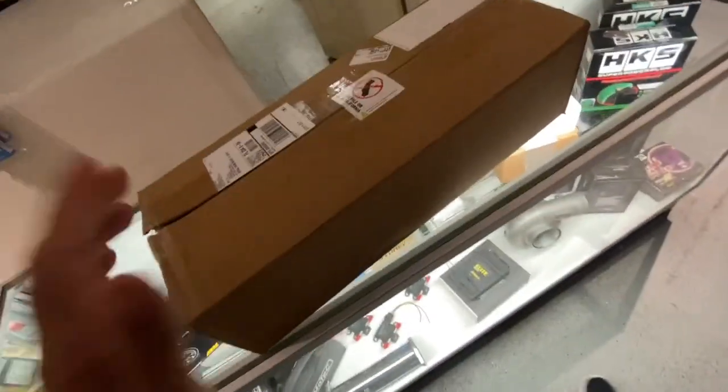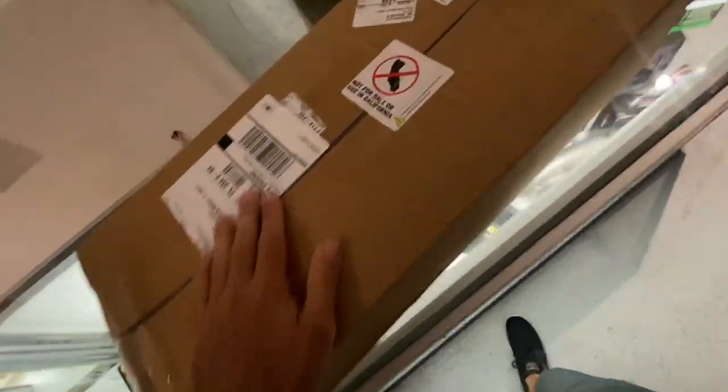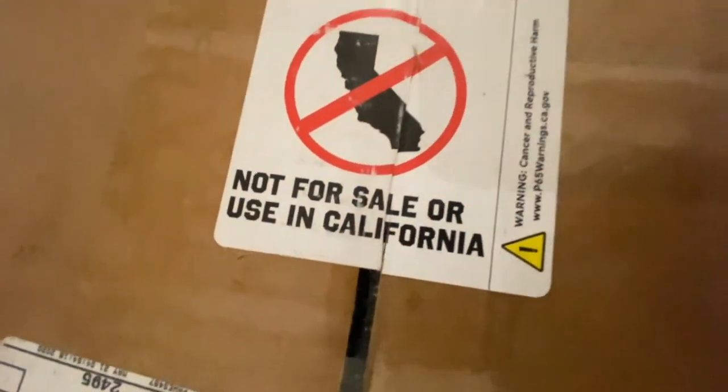All right, we got some more parts here for the GOB that are going to go in with the turbo install, and not for sale or use in California. That's how you know it's good.